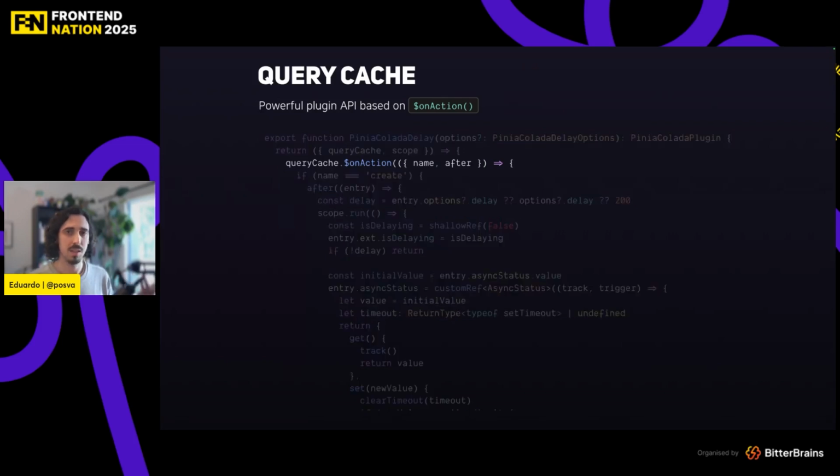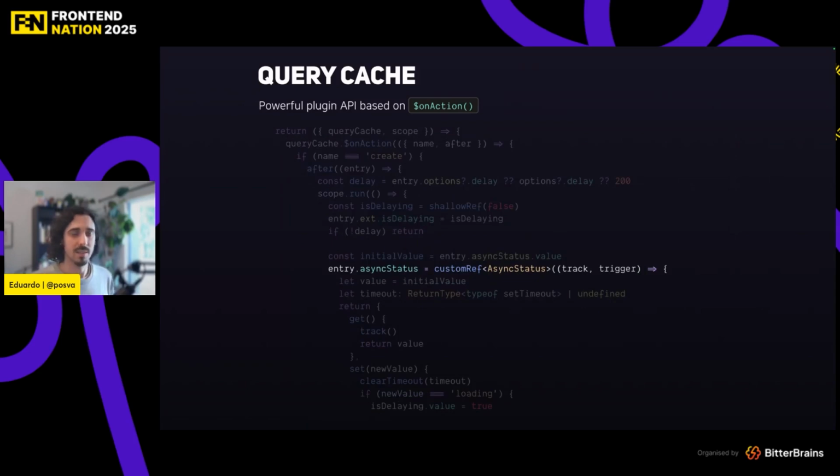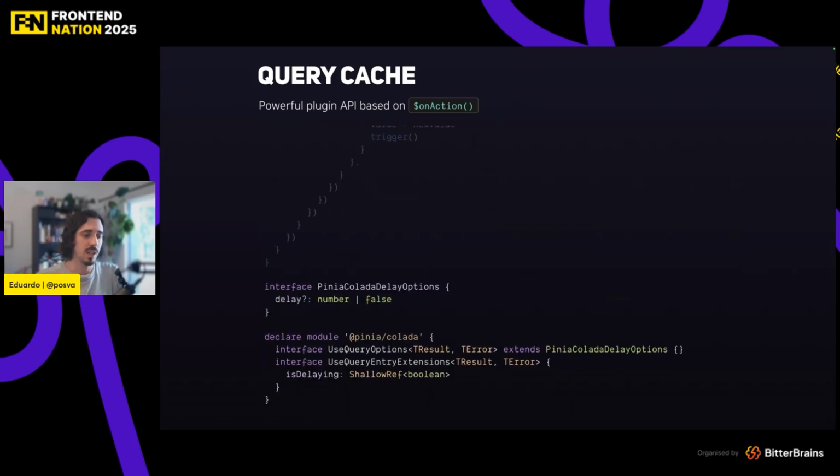Plugins just use the Pinia API that allows you to hook on the actions of the query cache. Then you can check the name of the action, and you get all the arguments, and you can add properties to useQuery. You can replace properties existing on the entry with new ones. For example, with this one, the async status, I'm just creating a new custom one that I customize later on, and then you add all the types, so you have really the same experience. You can really extend the library the way you want, and I think this is very important when you want to improve the UX, because, as I said, without a silver bullet, you have to be creative.